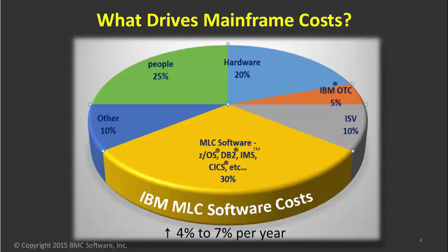Your overall mainframe budget might look similar to this pie chart at your company. We know that MLC costs are in the neighborhood of 30% or even more of your overall mainframe budget. You probably have managed other items in this pie chart really well, but people we talk to are really unsure of how to significantly lower their MLC costs. In smaller to medium-sized mainframe shops, this 30% number can be even higher. We hear 40 to 50% sometimes. On top of that, MLC software costs rise in the neighborhood of 4 to 7% annually.